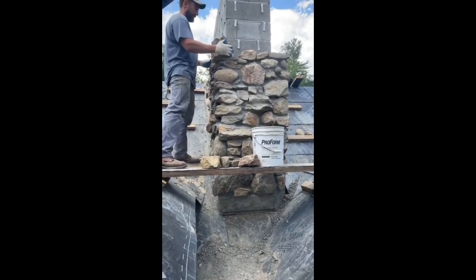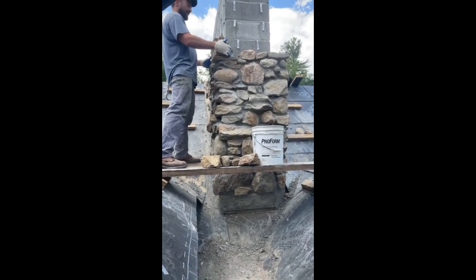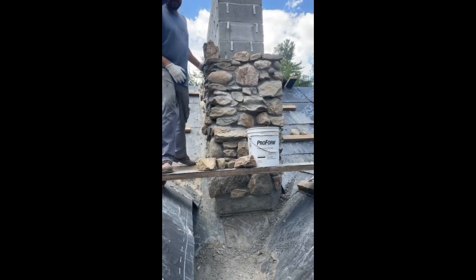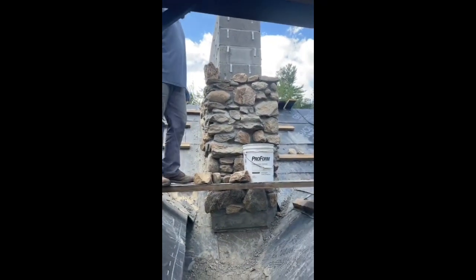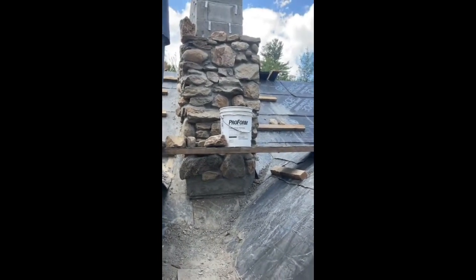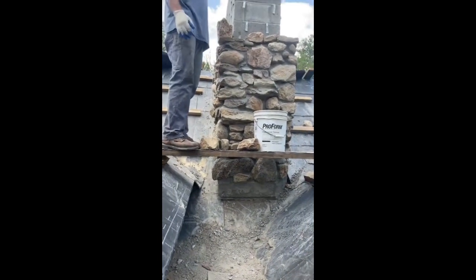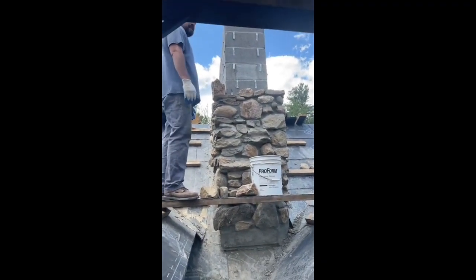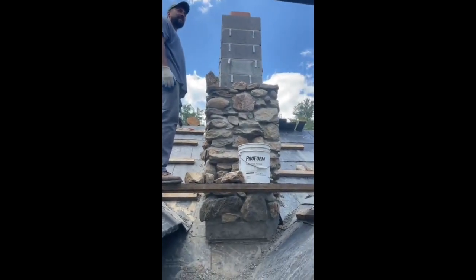And the best part is these were all free. They came right from our property. If you're getting ready to buy land, which is probably not the best time in the world to buy, but it will be someday, I'm sure you'll find land that's got lots of good trees on it and lots of good rock.